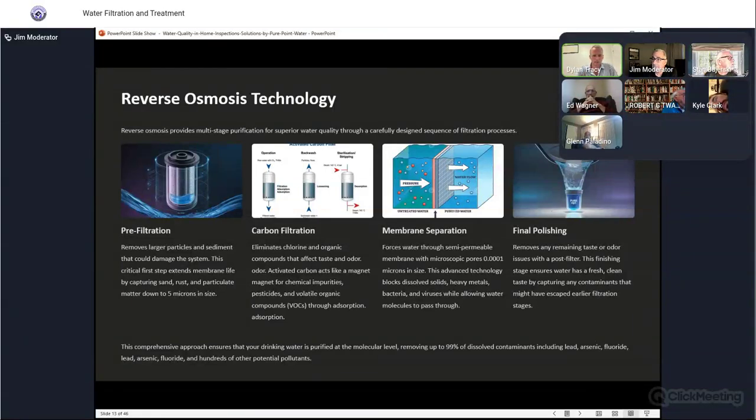Pretty much everyone who has an RO system can notice the difference between that water and what you had previously. And it removes, if you see at the very bottom, up to 99% of all contaminants, from lead, arsenic, fluoride, and a whole host of other potential pollutants.